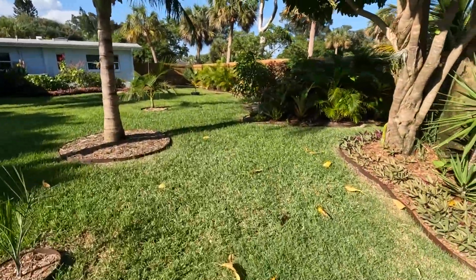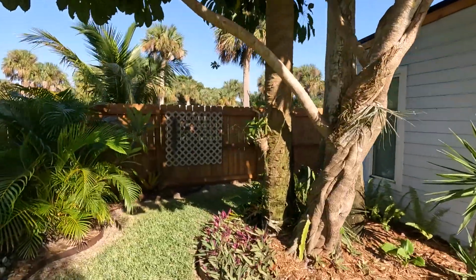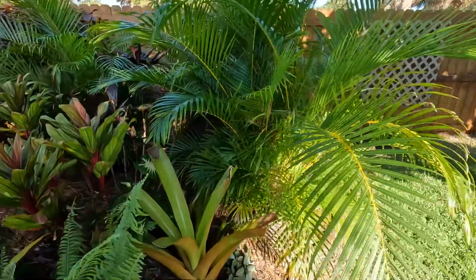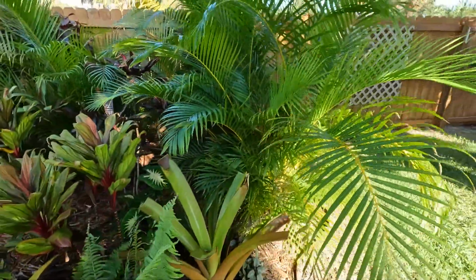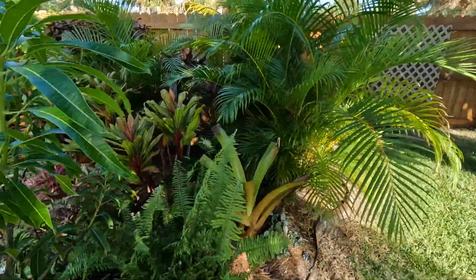Coming around, there's a cabbage palm. There's the base of the Washingtonia, big old boy. Here are some areca palms. These guys are 2 years old. Loving them. They will be kind of like a back anchor to this flower bed.